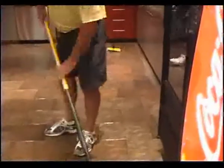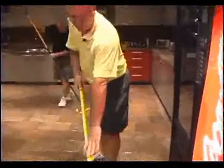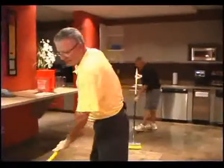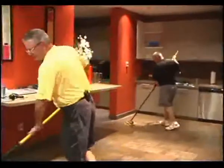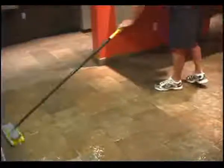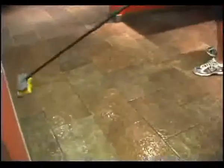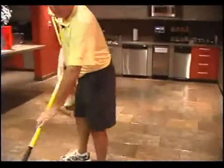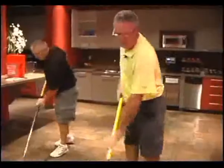Now, our product being on the floor itself, when we are done, we actually remove all the product that we were using to make the floor slip resistant. So there will not be any residue on the floor surface itself that could chip, crack, peel, discolor. That's not going to happen with the no-slip treatment.